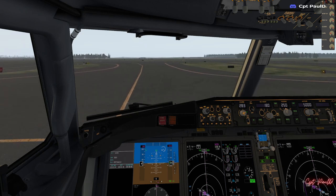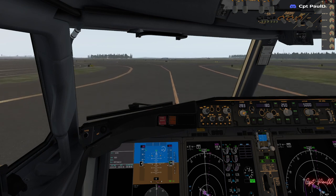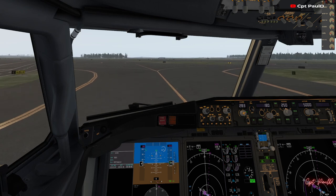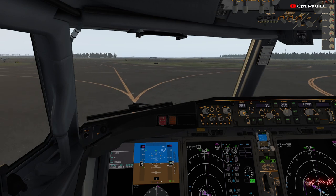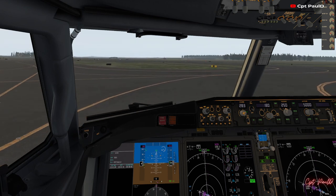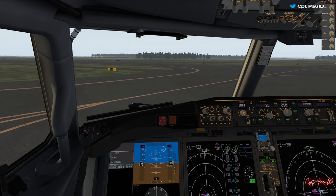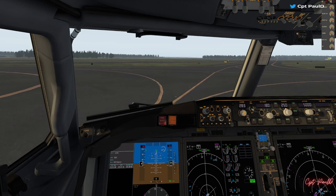I'm flying Alpine 15 Uniform Quebec, 2,500 feet and 8 miles east of ICDAS. Can I intercept? Alpine 15 Uniform Quebec, I have no radar contact due to radar malfunction. You may on navigation intercept ILS. Okay, copied, intercepting ILS, Alpine 15 Uniform Quebec.